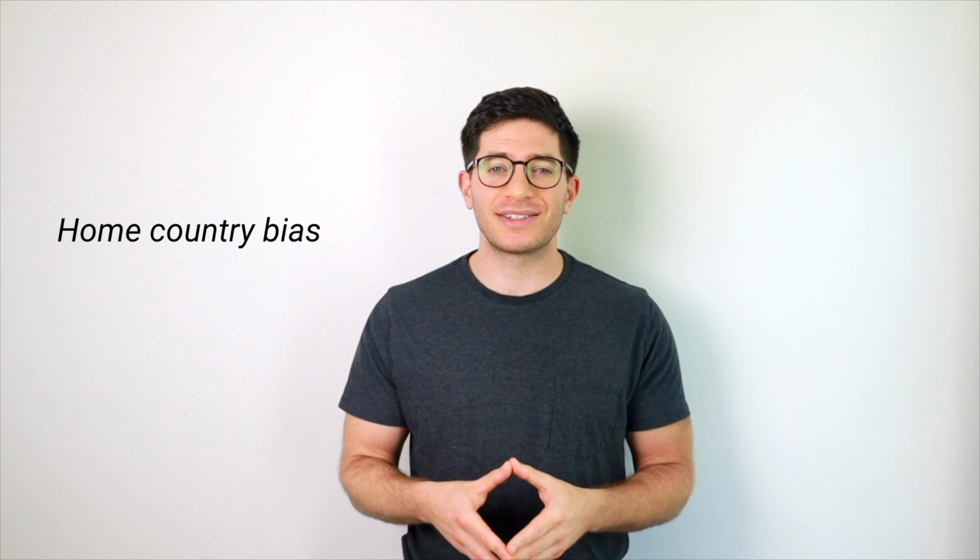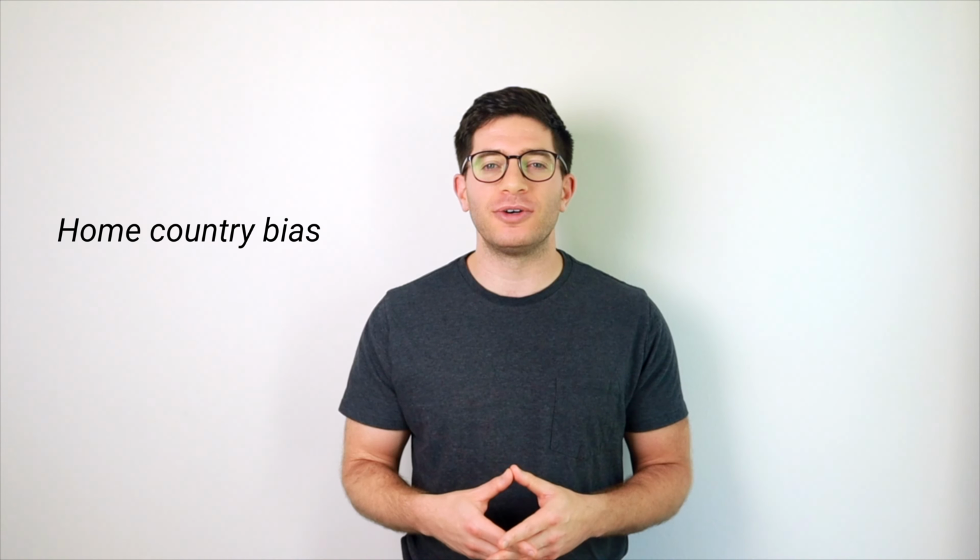The primary criticism is that this portfolio underrepresents international stocks. About half of the global stock market is outside the US. The Coffeehouse portfolio inherently has what's called home country bias, only allocating 10% to international stocks.